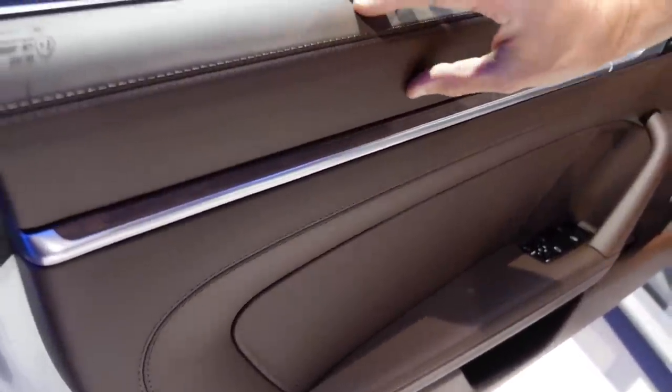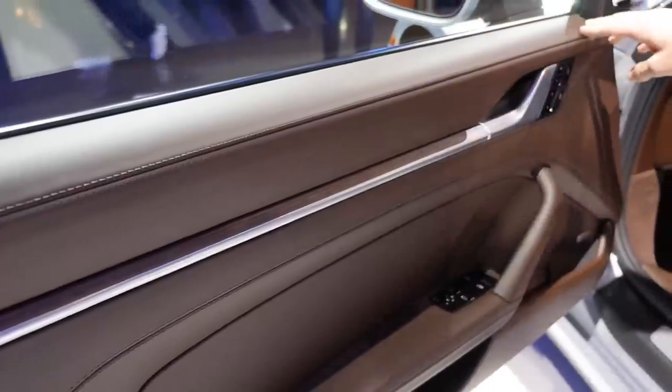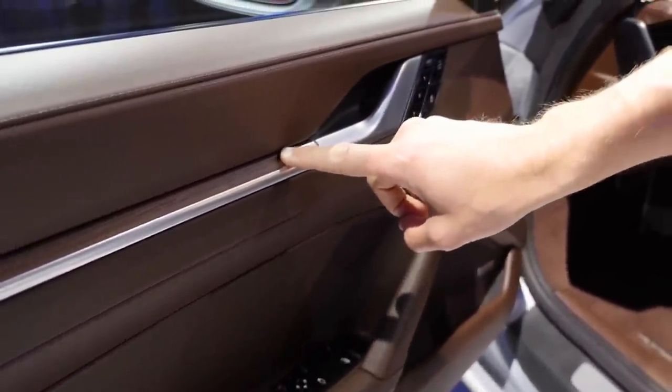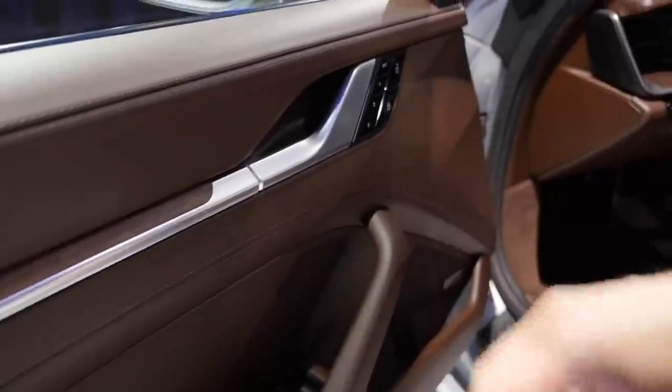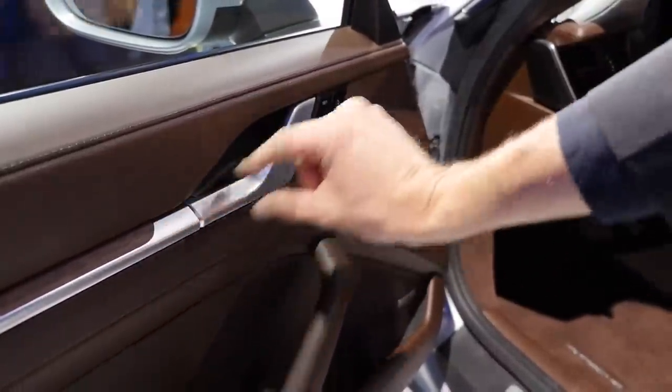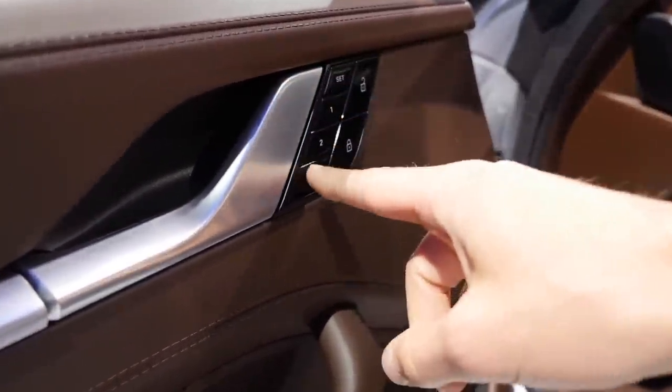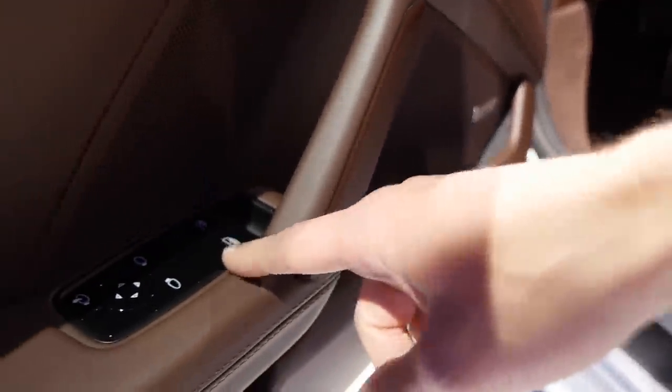The inside of the doors, again, wrapped tightly like the exterior. Then we have some wood used here, but we can also get some other inlets as decor elements if you want it a little bit sportier. Also well integrated with the door handle right here. Very interesting. Memory seats and the window levers right there, the window buttons.